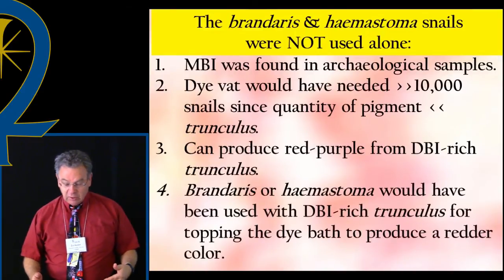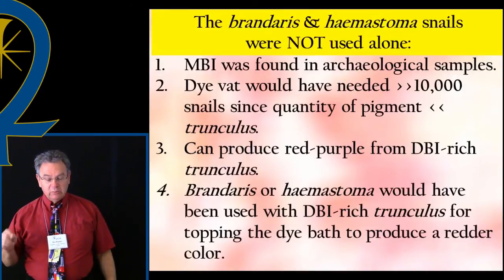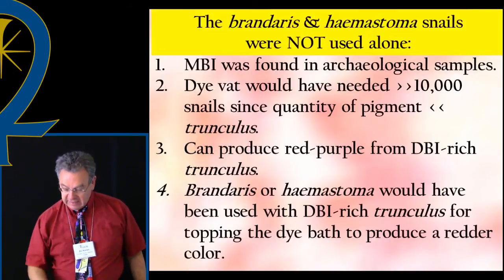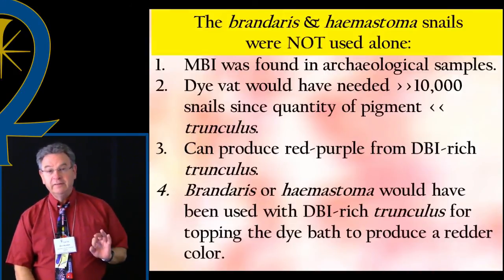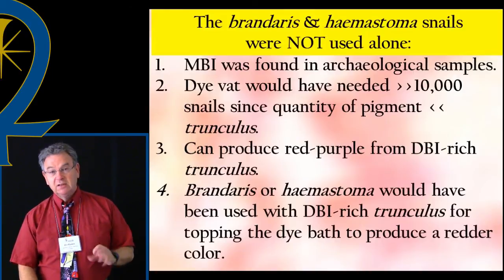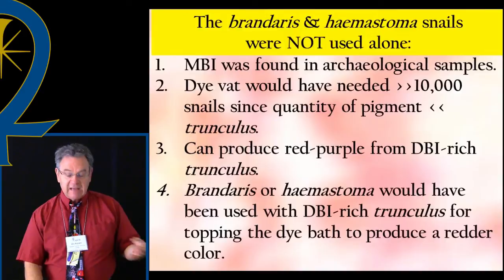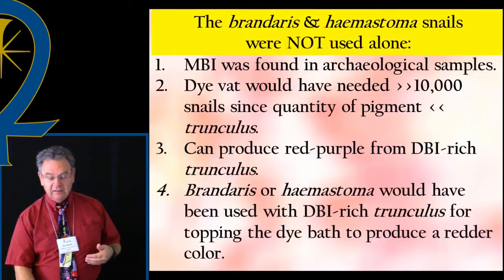As I've said before, the Brandaris and Hemostoma were used with dibromo indigo-rich trunculus for topping the dye to produce an even redder color, but not by themselves. This is all based on current archaeological and chemical evidence. As I said, if tomorrow somebody finds a different sample, okay, then we can incorporate that into our analyses also.